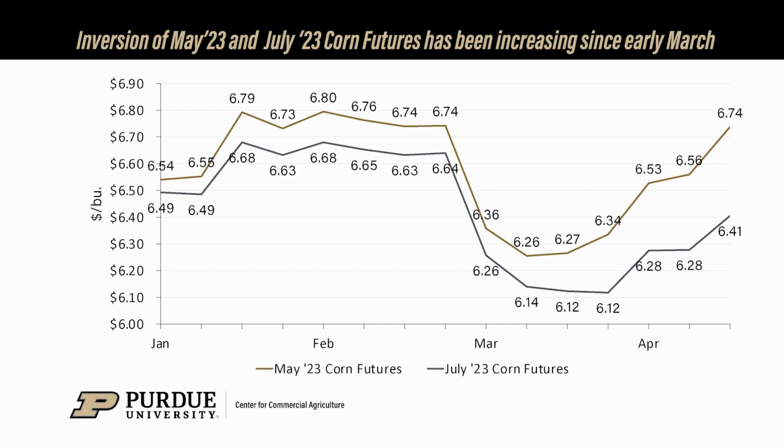And so it went from about 10 cents to today being about a 30 to 33 cent, I think, inversion, meaning that right now, where we are, third week of April, that nearby May 23 contract is trading for 33 cents more than the deferred July 23 contract. So again, that inversion is increasing as we move closer to the expiration of that May contract.